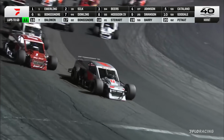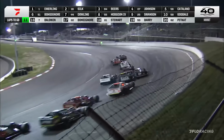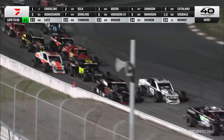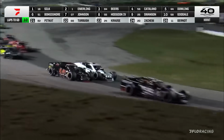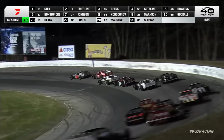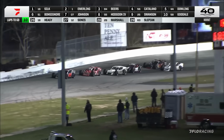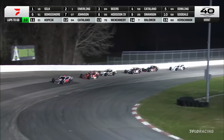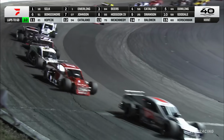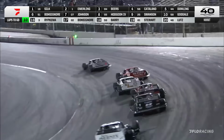There's no question about it. Off the turn, Silk is back in command. Here comes Emmerling. He tries a crossover. Bonsignor, Chase Dowling side by side with a bid for position number 5. Bonsignor took him 3 wide last time through turns 3 and 4, trying to move forward, but Dowling around the outside lane. He's resurged after a spin earlier in the race to put himself inside the top 5. It's not over with yet.